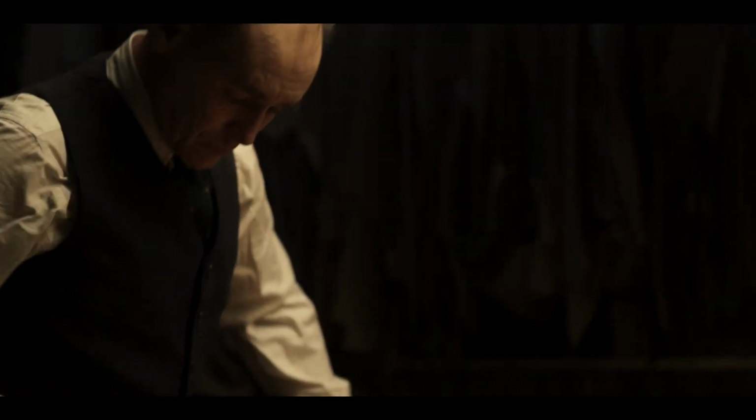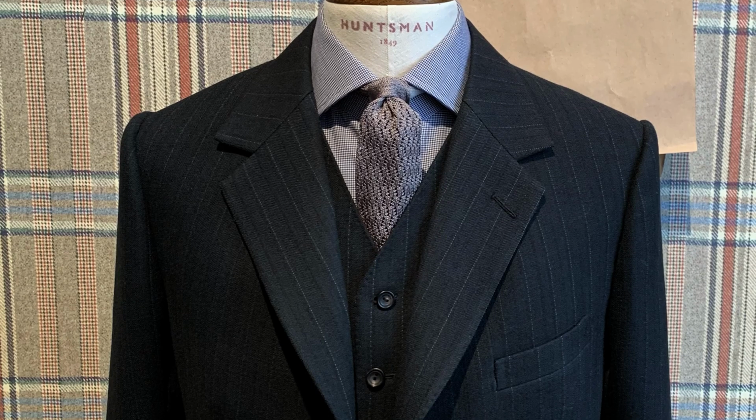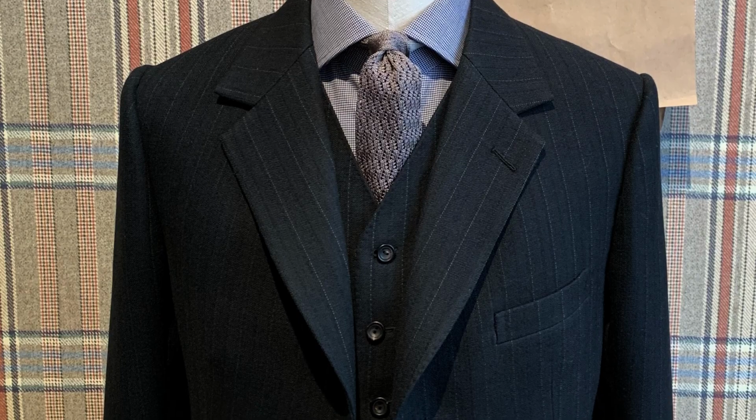And in terms of detailing, this was obviously so collaborative, and we had so many discussions about this suit because it's the suit that we see Leonard wearing for the majority of the film, and we have to say a lot with just this one suit. It took you a long time to find that cloth, right? It was quite a process.